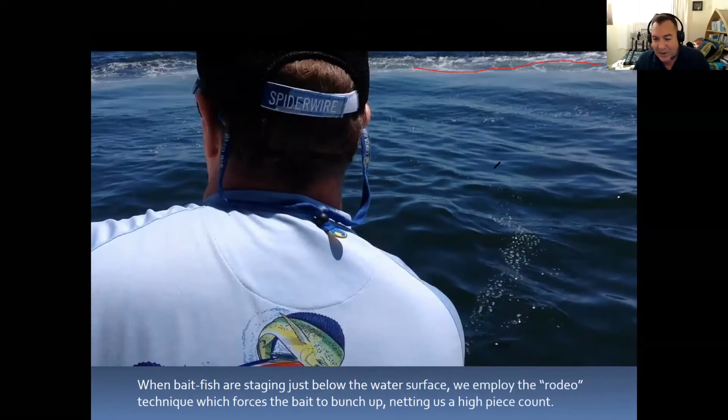So once again, we employ the rodeo technique to get these bait to ball up and land directly under the netting, giving us a really high piece count. So we're not out there making several throws. It's a nice big throw in the morning or in the afternoon, and we're loaded up and we're ready to go.